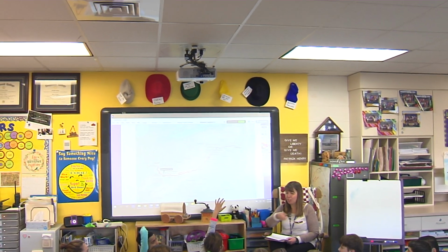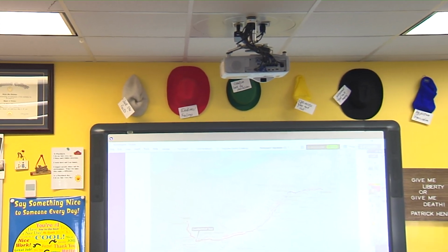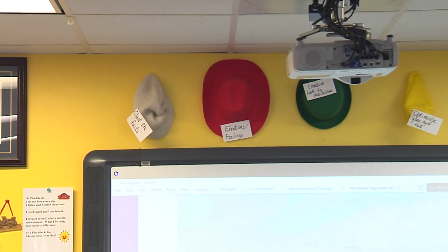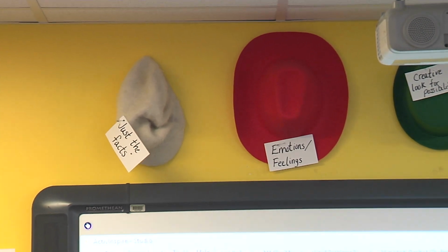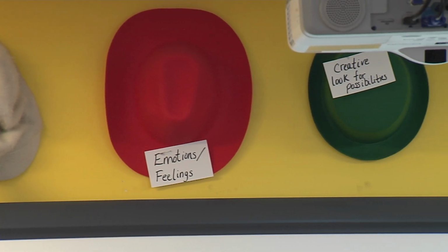Dad, on the other hand, chin up. We'll be there soon. See that gap? Cumberland Gap is almost there. We're going to be there. What kind of hat does he have on? Yellow. The optimistic hat, right?